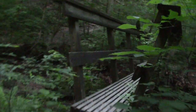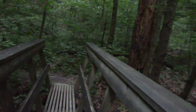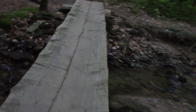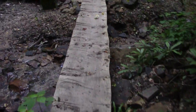So the third bridge. That was the fourth bridge, I believe. I believe this is the fifth bridge now. I probably ain't even been a quarter of a mile. This is now the eighth or the ninth bridge.